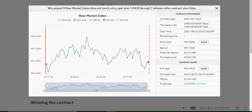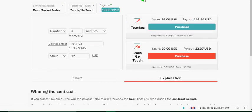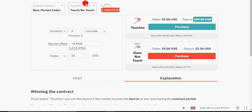So let's get back to the trading. As stated earlier, we are using the Deriv SmartTrader interface. All you have to do is log into smarttrader.deriv.com and make sure you select the SmartTrader. Once you click on it, you go to the synthetic indices, you click on bear market. Then for the trade type, you change this to touch no touch. You set the duration to 2 minutes. You set the barrier offset to plus 3.9428. Enter the amount you want to stake. I'm going to be changing this to 29.